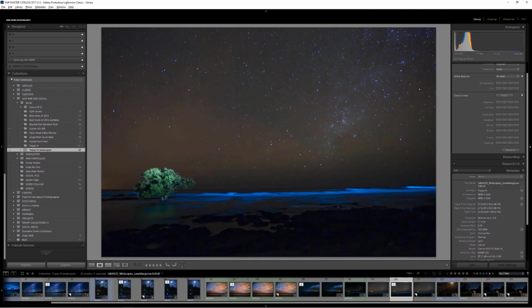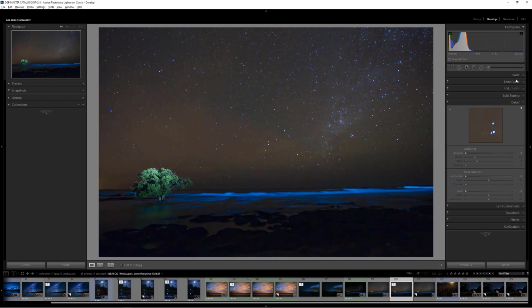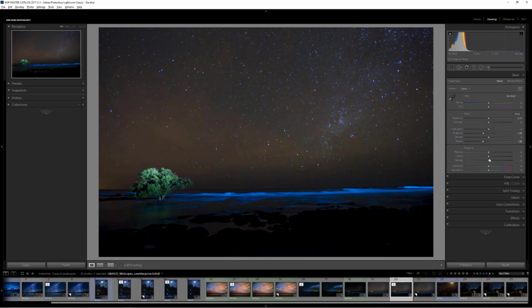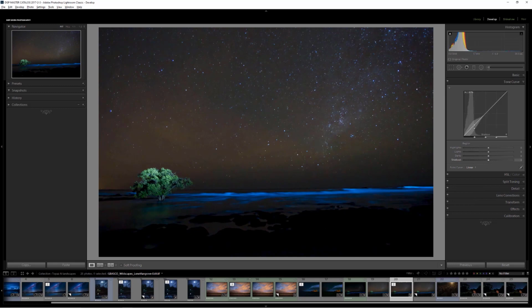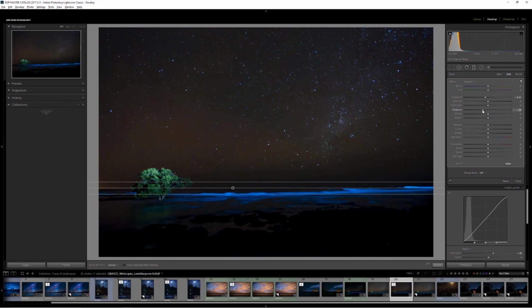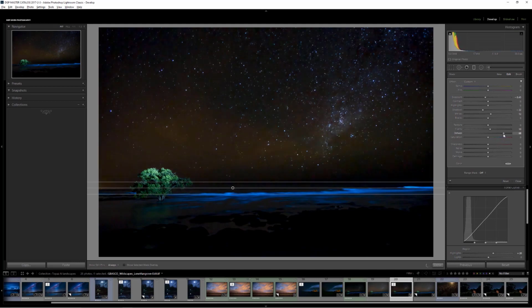So really quickly, let's give this a little process. And maybe take shadows down, blacks down a little bit. And try a tone curve. And then quickly, I'll show you a little trick. I'm going to grab a graduated filter. And what I want to do is probably take the exposure down in the sky a little bit. I think shadows down. Maybe whites up. A little bit of clarity. Maybe a little bit of dehaze. Let's just see how that does. Yeah. A little too much.